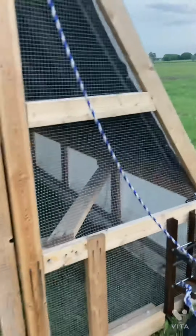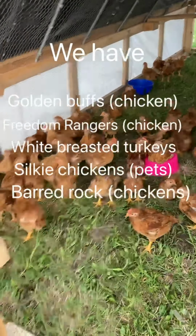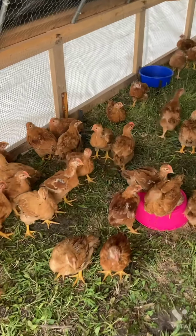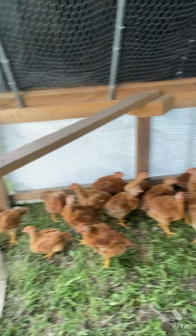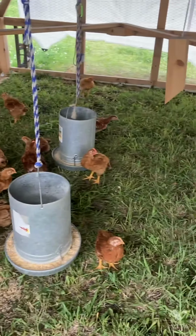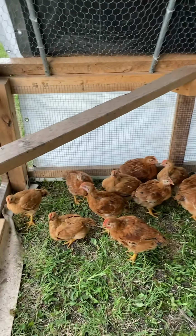All right, so I've been asked a few times, what type of birds do you have? What types of chickens and things like that. So here we have our meat chickens, which we don't raise forever. About 6 to 8 weeks, I think. I'm not for sure on that, so don't hold me to it. These are meat chickens, so we butcher them here on our farm, and we sell some, we eat some, they're pretty good.